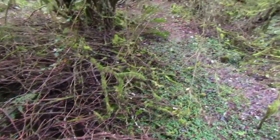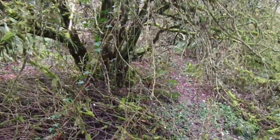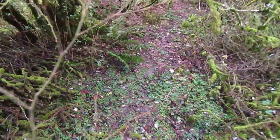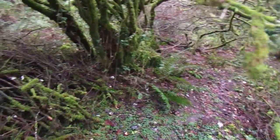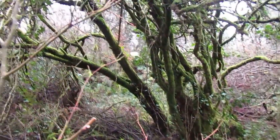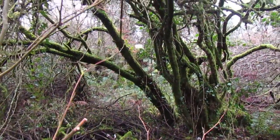So I'm going to just put the camera up so you can see the old fairy tree here, which is coming to the end of a cycle and rebirthing in much the same way as the rowan tree has. And you can just see, just pull the camera down and put my glasses on, there we go.